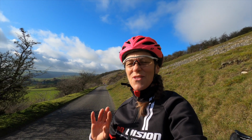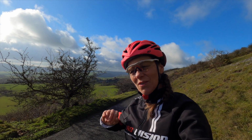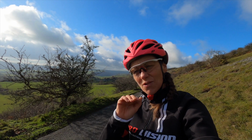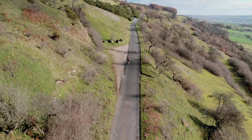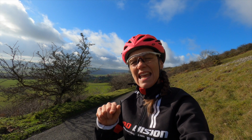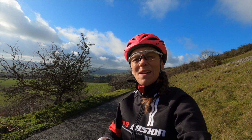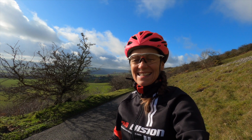Absolutely stunning up here this morning. The views are absolutely fantastic, and so I've started off from Great Longstone, gone up this tarmac road, and then very soon I'm going to go over Longstone Moor, and then I'm going to hit a gravel road and a bridleway down towards Eyam, and it should be fantastic.